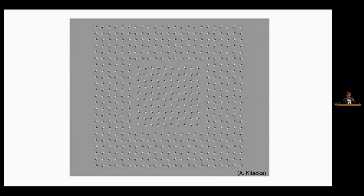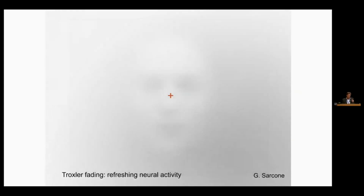Now, the standard idea: we have known that these movements exist for a long, long time. And the standard idea is that these movements are there because they are needed to refresh neural activity. For example, here you can see there is a phase in this image, a faint phase. And if you fixate, if you maintain your gaze steady on that red cross, the image will fade away. We call this phenomenon Troxler fading. So those eye movements seem to be necessary to prevent this from happening in the real world.